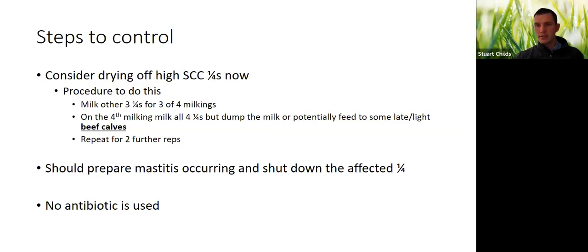So no antibiotic is used, obviously. So if by chance somebody happened to be milking that wasn't aware of this and they happened to put the cluster up on the cow, look, you might get a spike in a cell count, but it's not going to put down a tank of milk, which is very, very important.